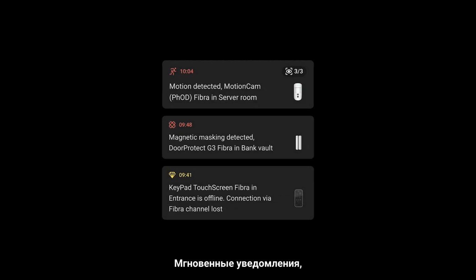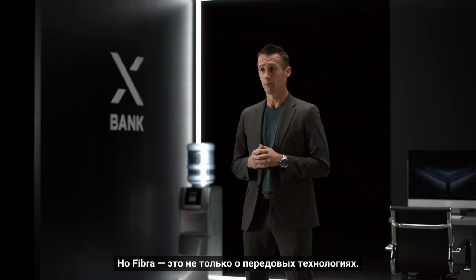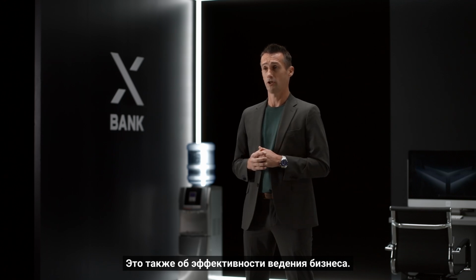It also benefits from unmatched informativeness. You'll get instant notifications with all the info about an event and the real-time status of each device in the system. But Fibra is not only about advanced technology. It's also about business efficiency.